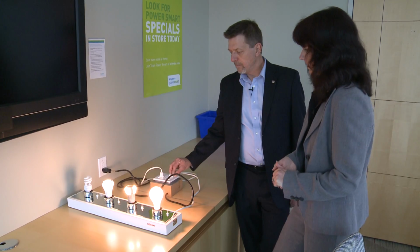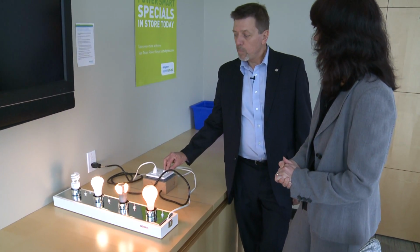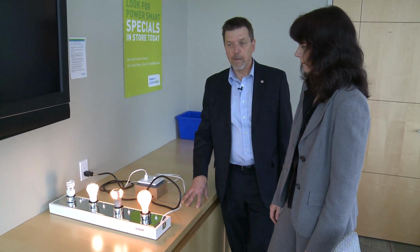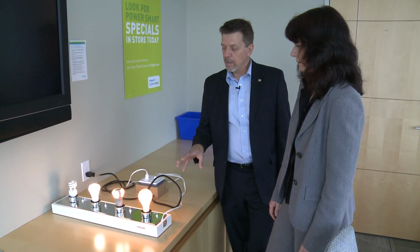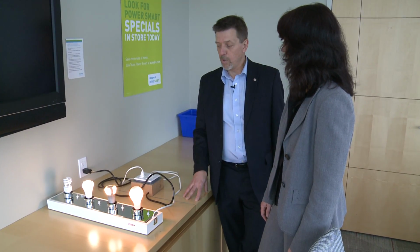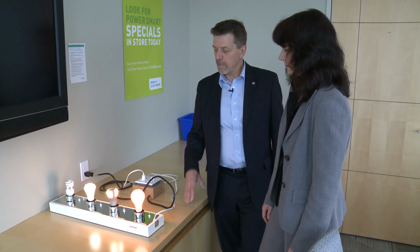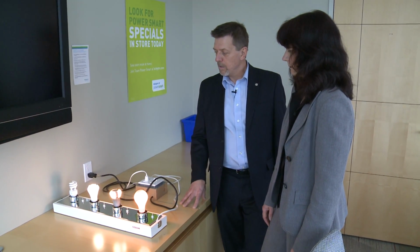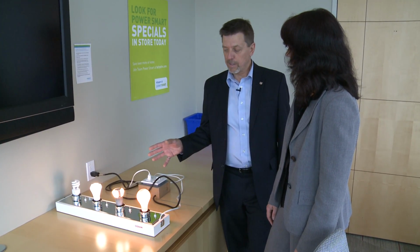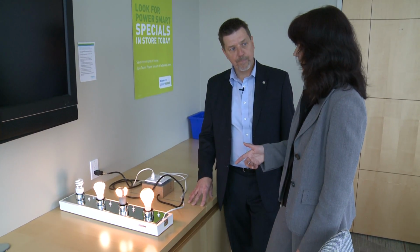So how much more efficient are the LEDs compared to the incandescents? Well, they're about 75%. They're about the same as a CFL right now, but the LEDs are getting more and more efficient as time goes on. They're kind of like microprocessors in a computer that way, where they just keep advancing and advancing. So they'll likely be more efficient than compact fluorescents in the near future, but right now they're more or less the same. And I hear they last longer too, is that true?